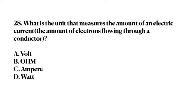Number 28. What is the unit that measures the amount of an electric current, the amount of electrons flowing through a conductor? A. Volt. B. Ohm. C. Ampere. D. Watt. Answer C, ampere.